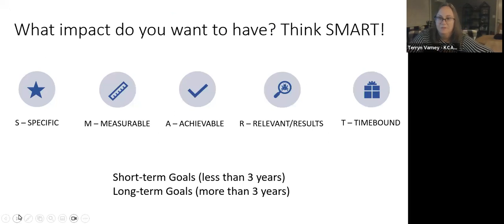Okay, I'm going to shift gears for just a second and talk about goals. Y'all, goals are one of my favorite things to talk about. I know that makes me sound like the biggest nerd ever, and it's okay. You can think that. Just think it to yourself. Don't say it out loud.